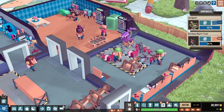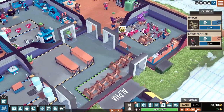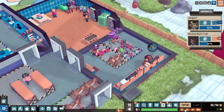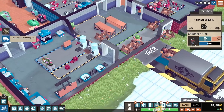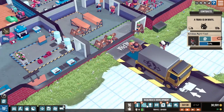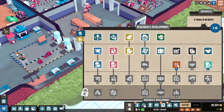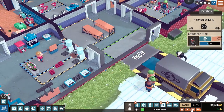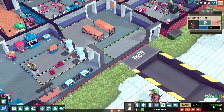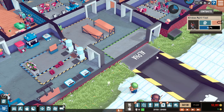And did we just finish a final product right there? No, not just yet, it doesn't seem. So no look at the kitchen multi-tool yet, but catapults are done. Let's deliver them to the open market. And let's level up, which is absolutely great. That gives us a bunch more research and development points. And in a second, hopefully, also a bunch more money just like that. Over 50k. And I think that's actually the first time for this whole series that we're over 50k, isn't it?